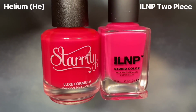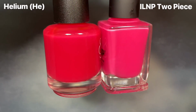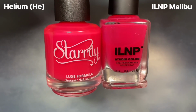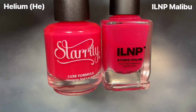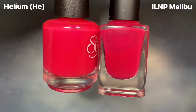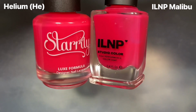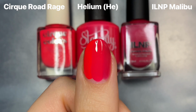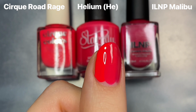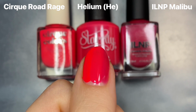I think that one's a little less neon than Helium, but even still, it's just a totally different shade of pink. So I thought it might be worth comparing to ILNP's Malibu from the recent watercolor collection. That one's obviously not a neon shade, but it's kind of a similar tone of hot pink, and it's also a jelly, which is sort of similar to the crelly formula of Helium. So in some ways it is kind of close to it, but once you see them on the nail, there definitely is a very obvious difference, so they are not dupes.